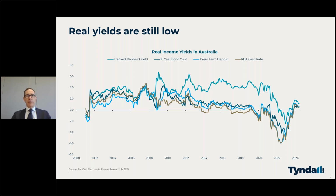So the other thing we need to consider here is that inflation is still a thing. This chart is the same as the previous one, but adjusting for inflation. As you can see, all of these yields are now back into the black, having been negative in real terms. But what you get from this chart is that equities, whilst all the yields are lower, equities are triple the real yield of fixed income. What I would take away from this is these yields aren't high enough to meet people's retirement needs. So we're going to have to look for more, and part of that is going to be capital growth.